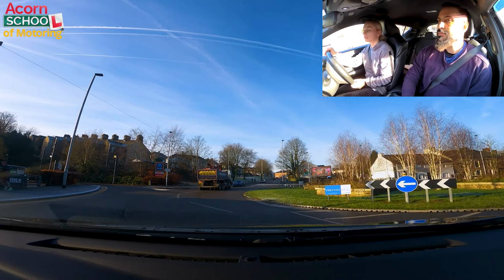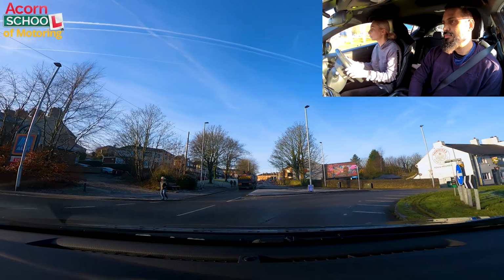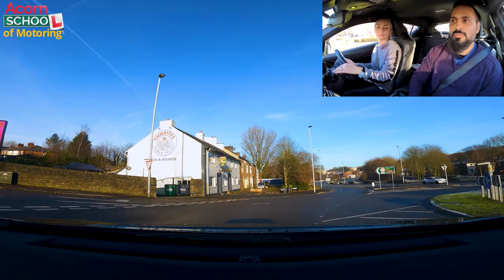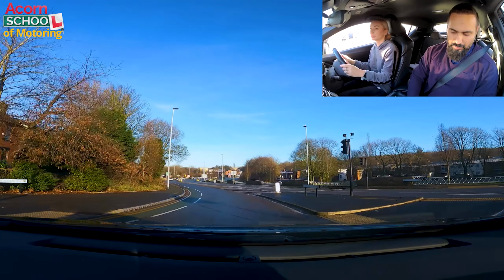You've done the same thing again at Ewood roundabout. You're going right, third exit towards town center, positioning. After the second exit, you should have been more to the left, but you were keeping more to the right. So I'm going to give you the minor this time, okay?